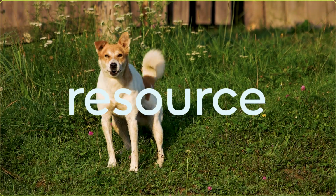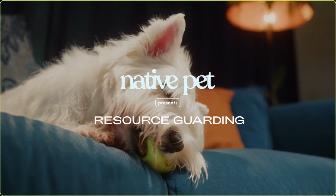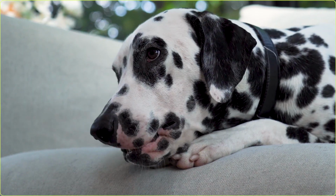Did you know that resource guarding is actually a normal behavior in dogs? It's natural for them to want to protect things that they consider to be high value. As a certified dog behavior consultant, I see a lot of resource guarding, and some of the most common types that I see are dogs that are guarding people, they're guarding confined spaces, toys, and even chewies that are high value like their yak chews.